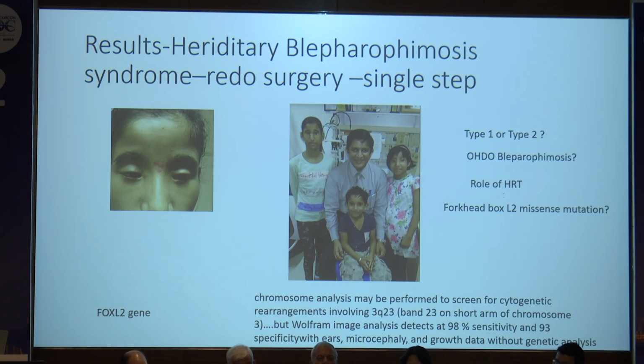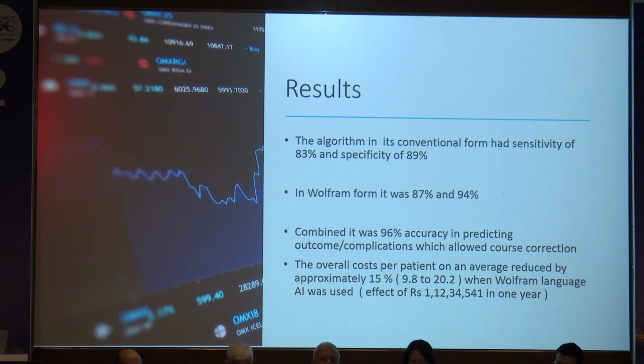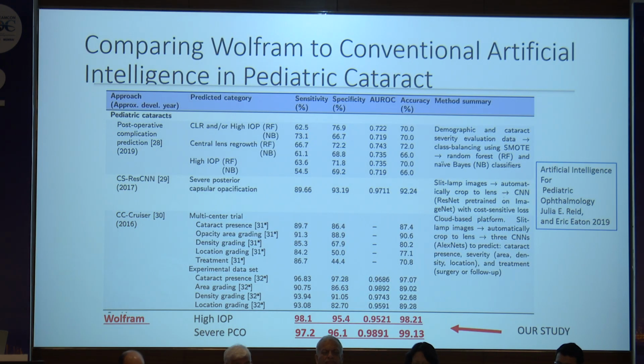The hereditary blepharophimosis, you don't know whether it is type 1 or type 2, or OHDO blepharophimosis, whether to do chromosomal analysis can be done. But Wolfram image analysis detects at 98% and 93% specificity with ears, microcephaly, and all physical features. The algorithm in its conventional form had a sensitivity of 83% and specificity of 89. In Wolfram form, it increased to 87 and 94. Combined, overall, it had an accuracy of 96%. The overall cost per patient on an average reduced by 15%. And when Wolfram was used, it was much more.